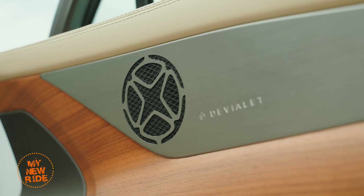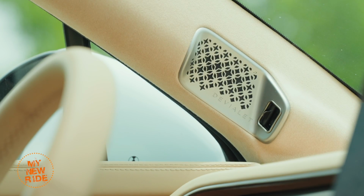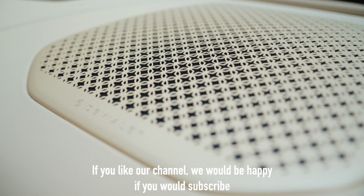The N7 is the first mass-produced vehicle to feature a sound system from DVLA. It has 16 speakers, which is notably fewer than you get in cars like the ES6 and the Hi-Fi Y, which are 20 plus. And indeed, the surround sound effect isn't quite as strong as it is in those vehicles. The bass, though, the bass is powerful.